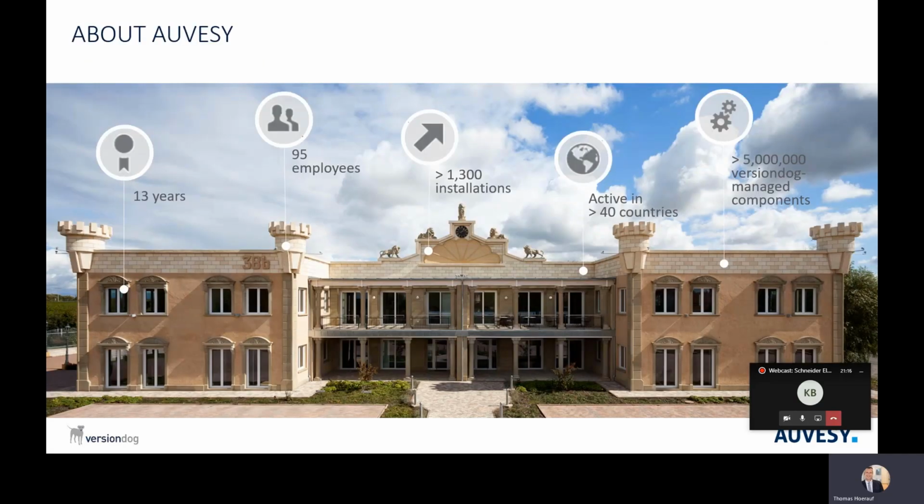Great. Let me introduce AUVESY versiondog first of all. We are 13 years on the market. AUVESY is the short form for Automated Versioning System. This is what we do. We are, as of today, 95 employees, and that is already 3 times larger than the next competitor. So I would say we are a clear market leader on this market for change management and automatic backup.